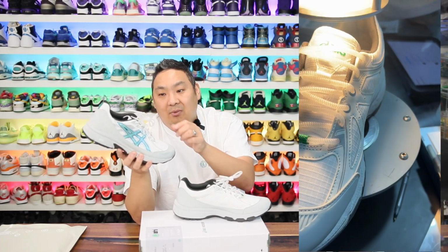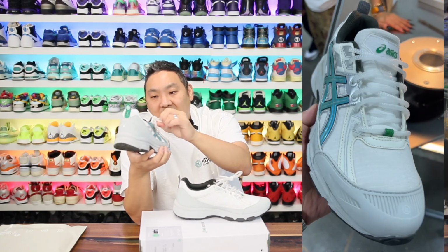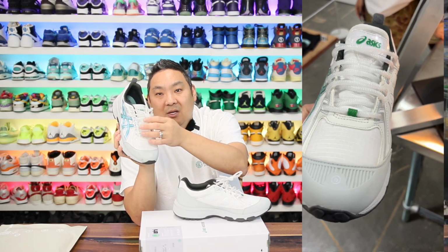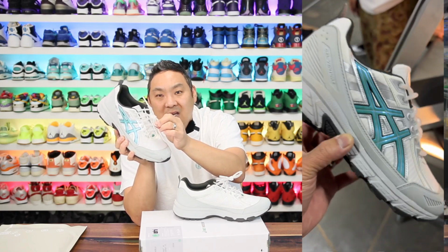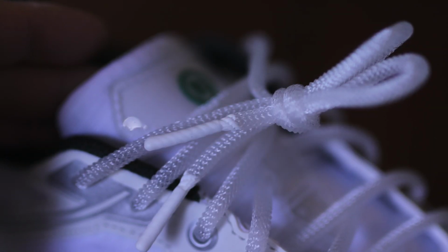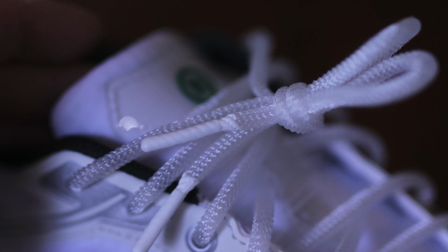And I was like, holy crap, look at these laces. The laces are so fire. I've never seen plastic tubed lace like this. It's like a rope lace, but it's like a Chinese finger trap almost for the entire laces. And then it looks like it's dipped in rubber for the tips.